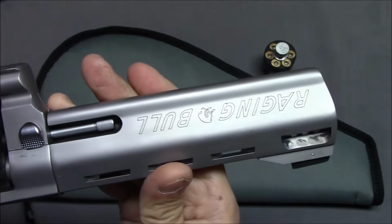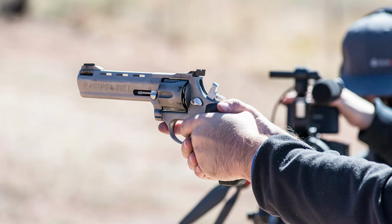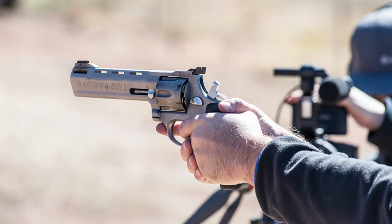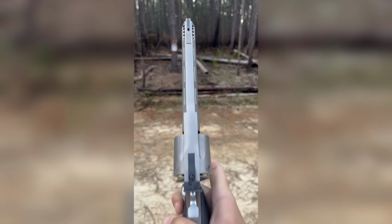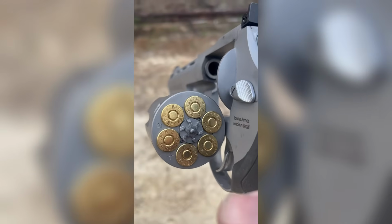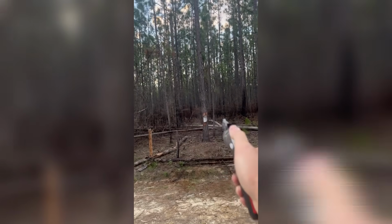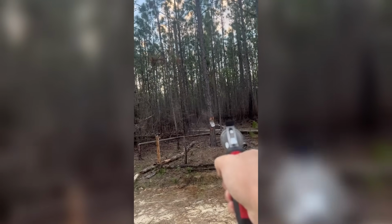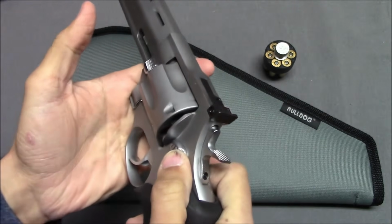The ported barrel and the cushioned grip system add even more control, which is why a lot of shooters say that the Raging Bull is actually fun to shoot, even with the hot loads. The capacity is 6 rounds in that classic Magnum revolver style, and the double-action trigger is a lot smoother than many people would expect from Taurus. The stainless steel finish holds up well out in the field, and those oversized rubber grips with that signature red insert give it that iconic, raging look.